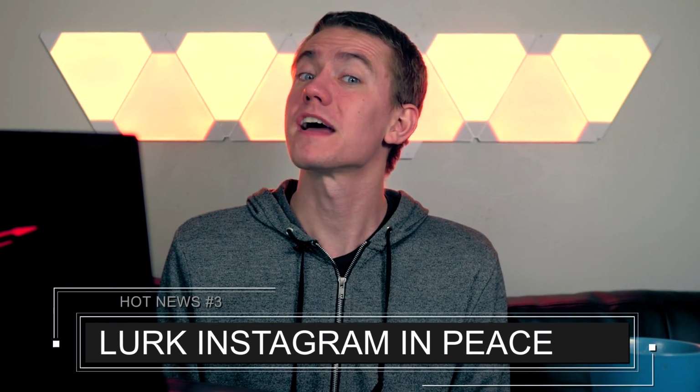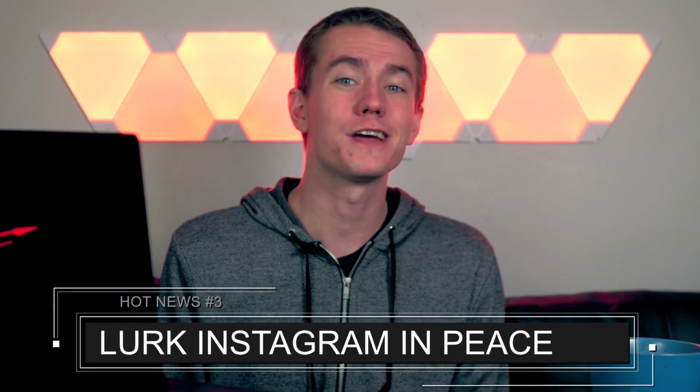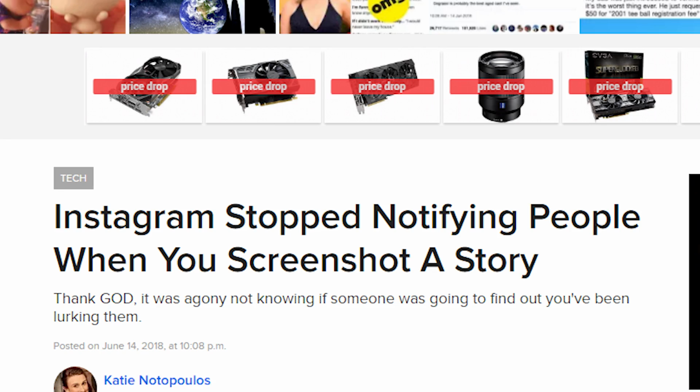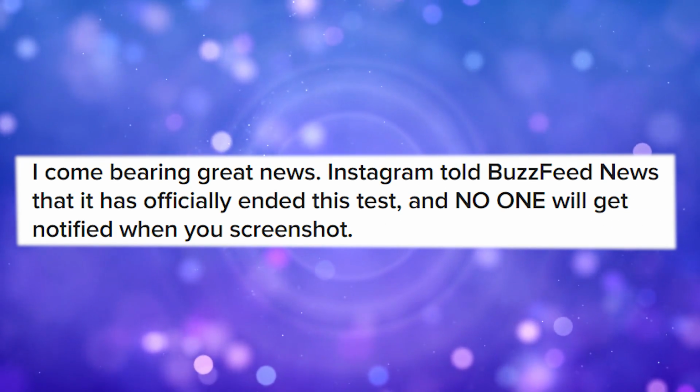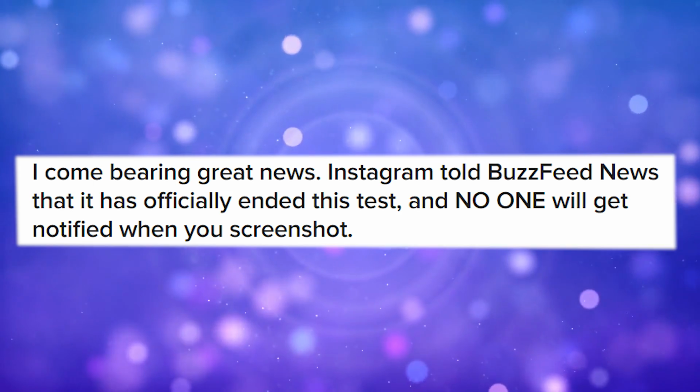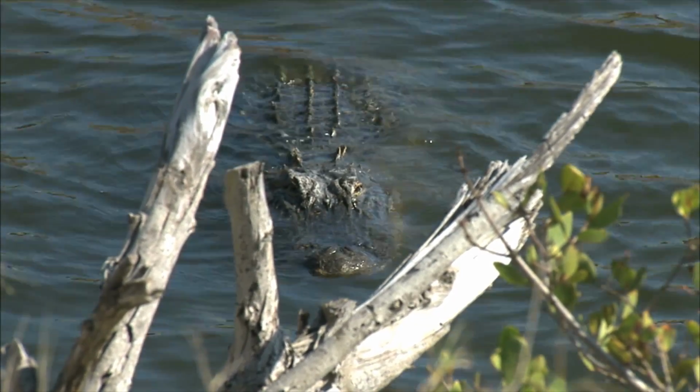And in case you're using your phone for this at all, Instagram will stop notifying people if you take a screenshot of their stories. So the company confirmed to BuzzFeed that the initial test of notifying if you were saving their stories is over. So no one's gonna get notified and you can lurk in peace, I guess.